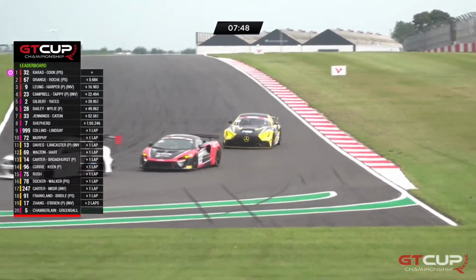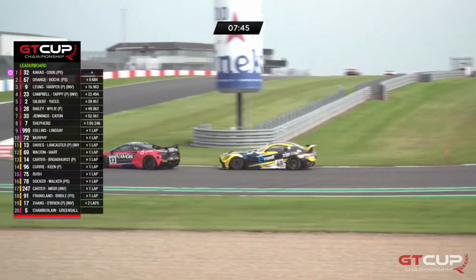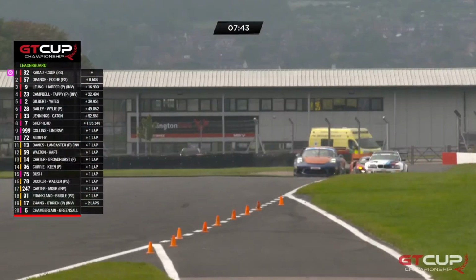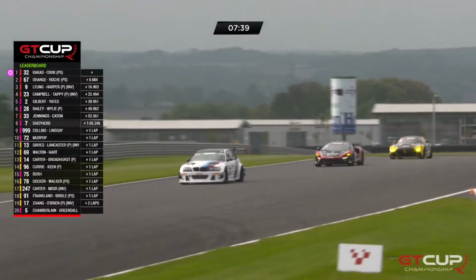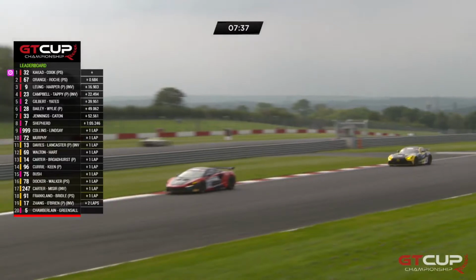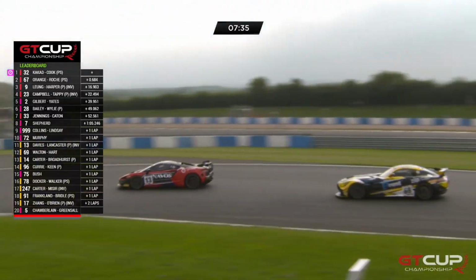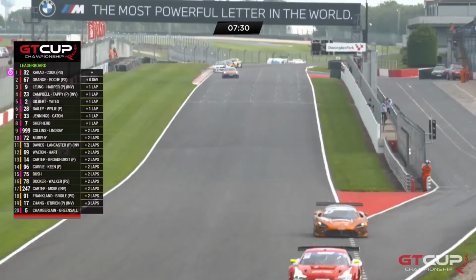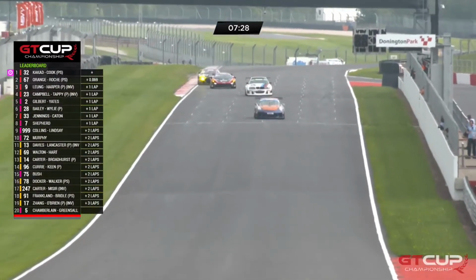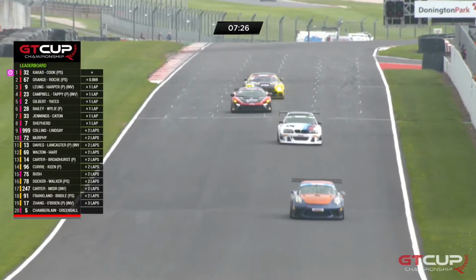Not quite close enough. They both close in on the Murphy BMW ahead, which sits in 10th place overall, and that does add that extra level of complication to this battle, because you do feel that at certain parts of the circuit, Davis may be actually getting held up by the BMW, but there's no way he's going to pass it because it has such a straight line speed advantage. Such a massive straight line speed advantage, and you can see the gap between those two is closed down.